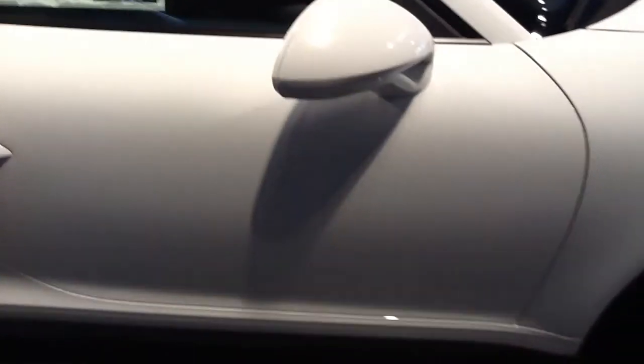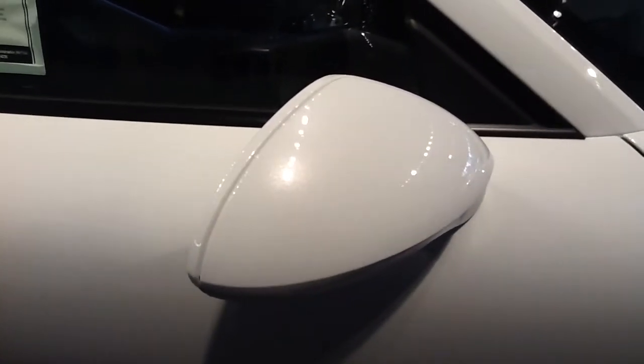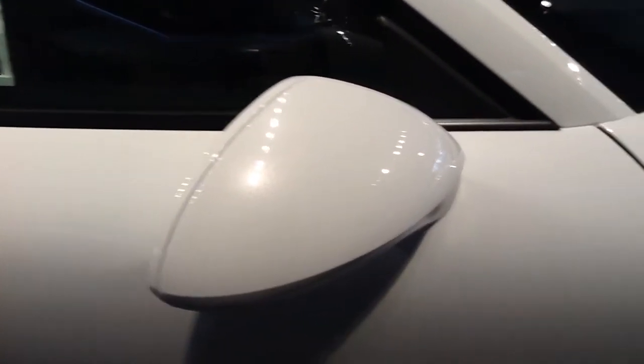I can actually see it really pretty, the metallic in the white right now. That looks really nice on the Carrera white, really standing out right now.